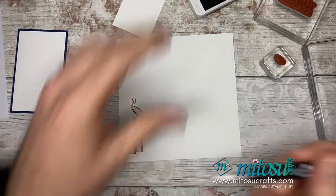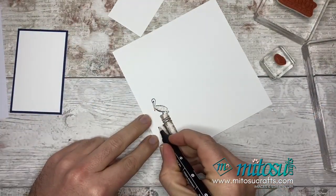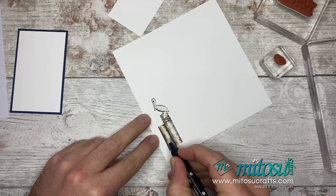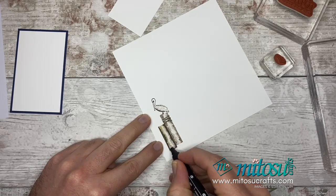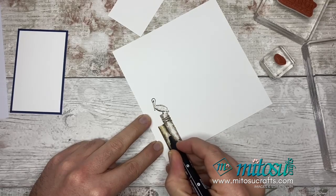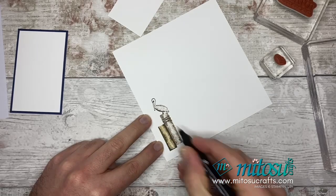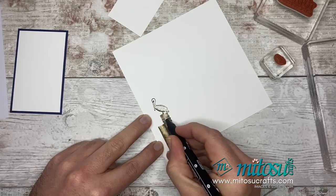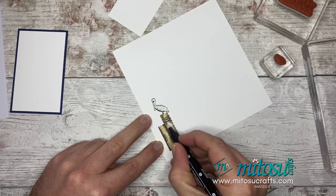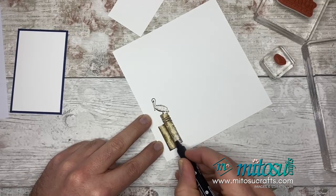And what I've got is I've got myself one of the blender pens, so this one right here. And I'm just going to use this just to kind of colour and pull some of this ink whilst it's still wet, just to colour it in. So I'm not actually adding any ink, I'm just using the ink which is already here. And we colour this in. It just basically moves the ink around.